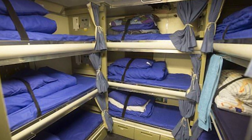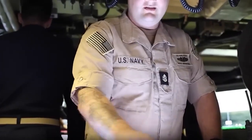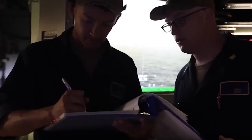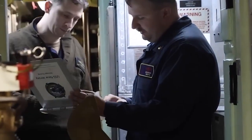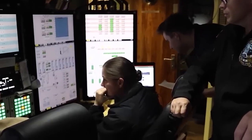Every space on the submarine multitasks. The mess deck serves as a dining room, movie theater, study hall for qualifications, training room, and chapel. The torpedo room doubles as a makeshift gym or storage area. There is no such thing as personal territory outside your rack.